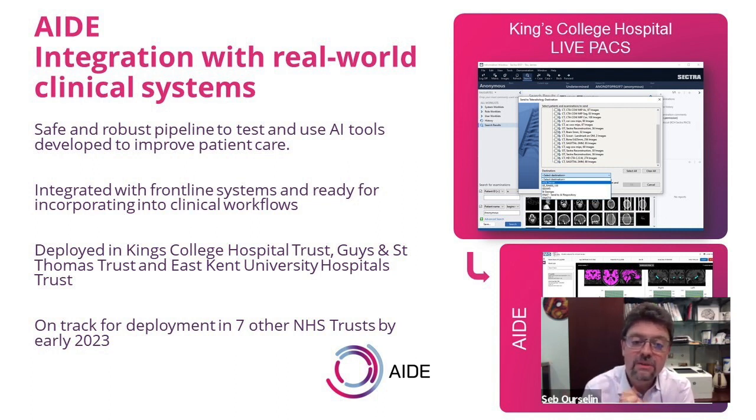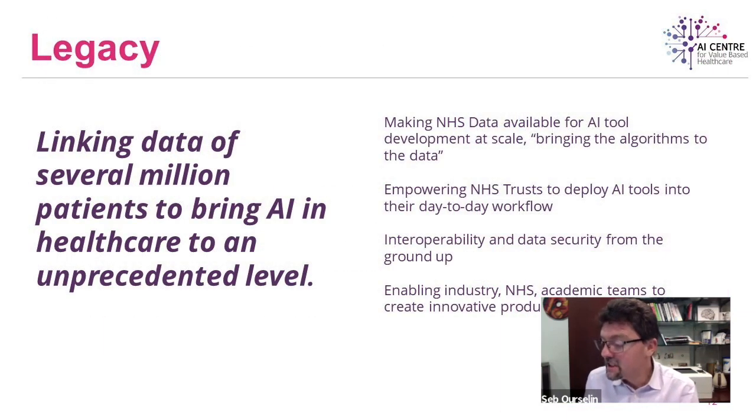It has been deployed across 3 trusts, and by the end of next year, it should be deployed across all of those 11 trusts, and eventually even more trusts will come. And you can see here the names of the hospitals where it has been deployed: King's College Hospital, Guy's and St. Thomas', and East Kent University. And we'd like to thank as well all of our colleagues on the informatics side of those hospitals who have been spending time with us to make sure that this can happen. And as we mentioned on the slide, 7 other trusts are on the line now to implement AID. Next slide, please.